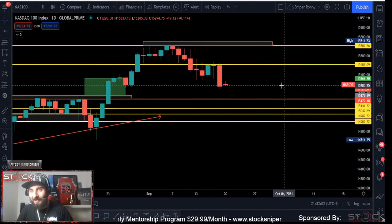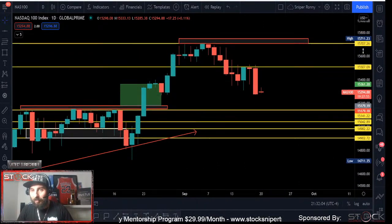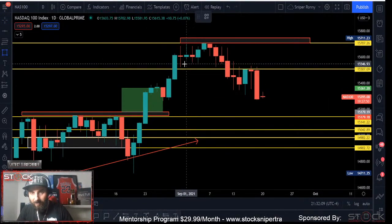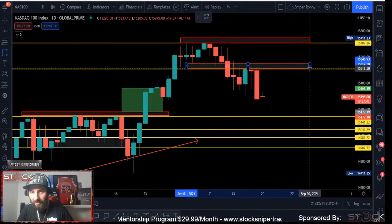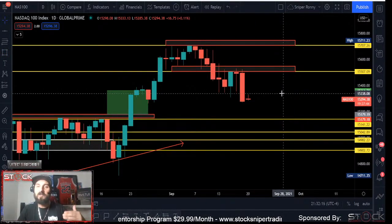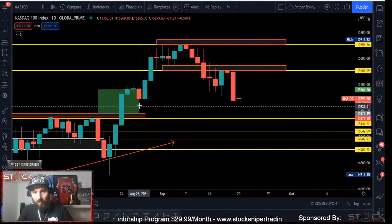So it's safe to say, guys, that we have a new supply zone on Nasdaq. Where is it? Right in here. This is a new supply area. Okay, where's the price? It's below our supply area, guys. Think about supply and demand, okay? So what's going on down here?